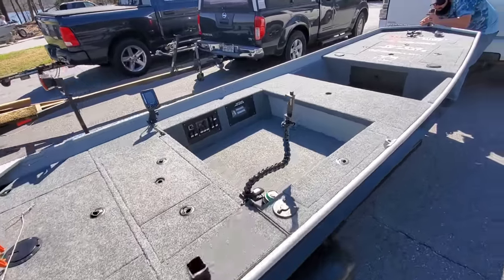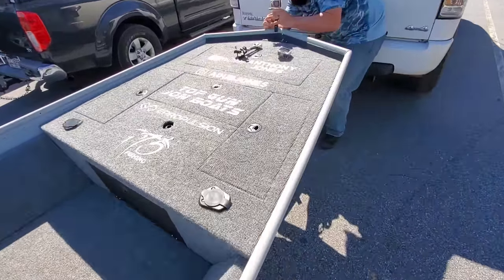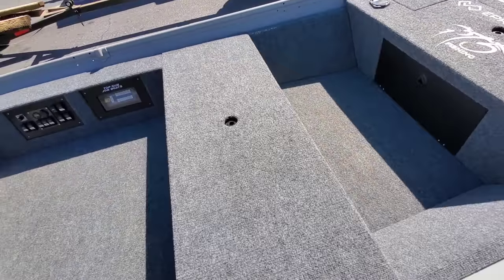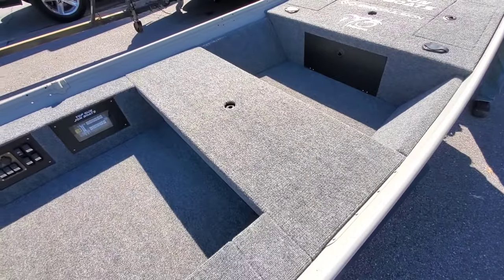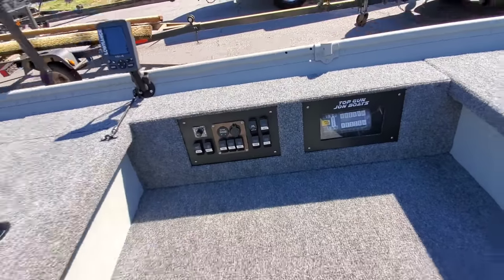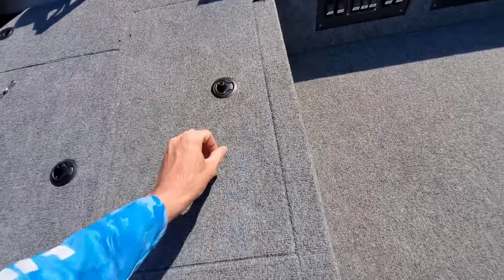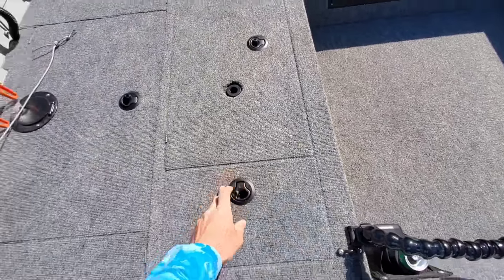Now, this boat does have some weight to it. It's got a casting deck up front with storage compartments. It's got a floor system. It retains the original middle bench with foam in it. It's got onboard electronics. It does have a live well in this boat. We've also got a cooler. So there's some weight to it, guys.